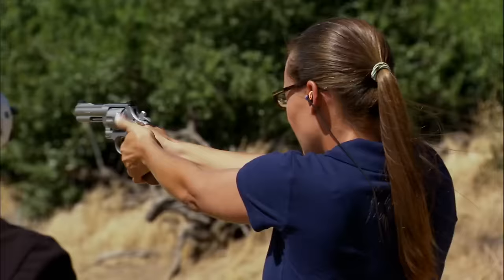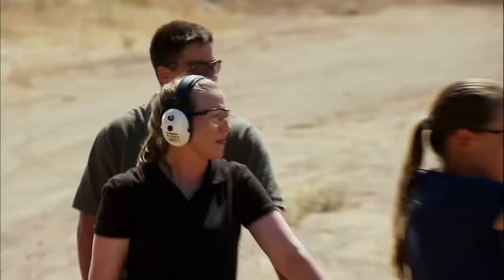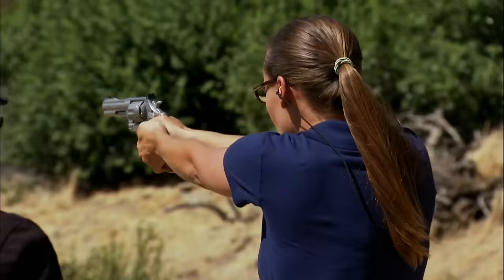The recoil was very manageable. Despite the fact that it's a .45, the Smith & Wesson, it's a heavy gun, and so it absorbs that recoil very well.